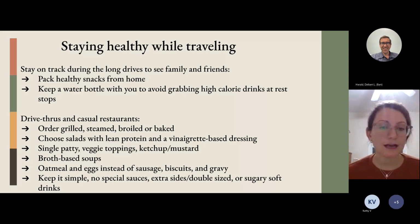And then with winter time, we always want to go to the soup. So choose a broth-based soup instead of those creamier soups that are higher in fat and higher in calories. Broth-based soups are a much healthier choice. And then for breakfast, choose oatmeal and eggs, having that fiber and the protein, of course, which I keep mentioning throughout. It just really is important for sticking to your goals, especially if you're busy traveling, and avoiding the higher fat items.